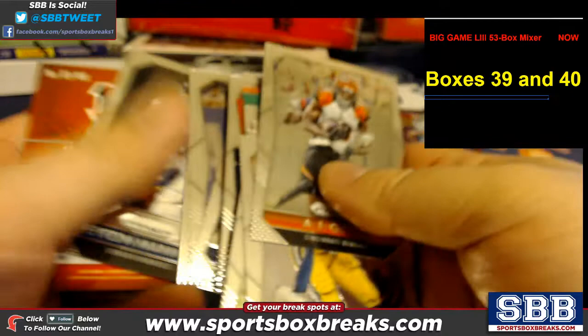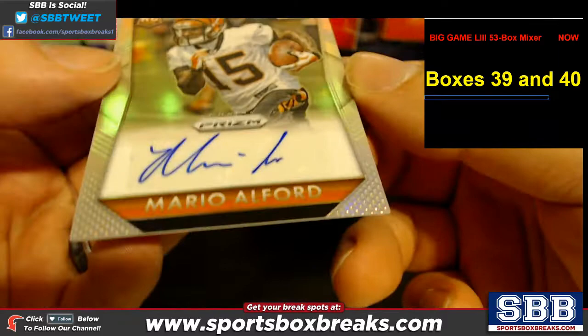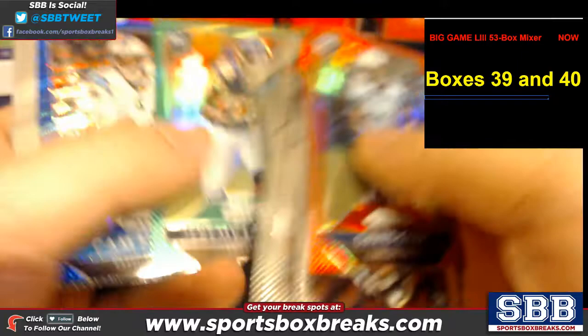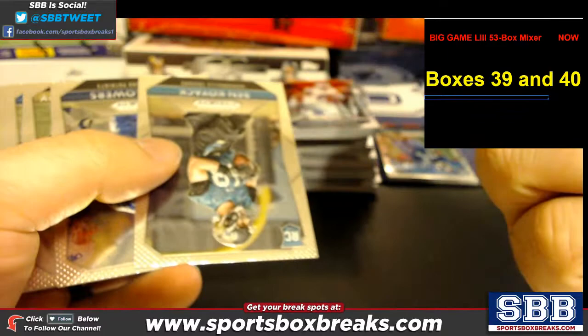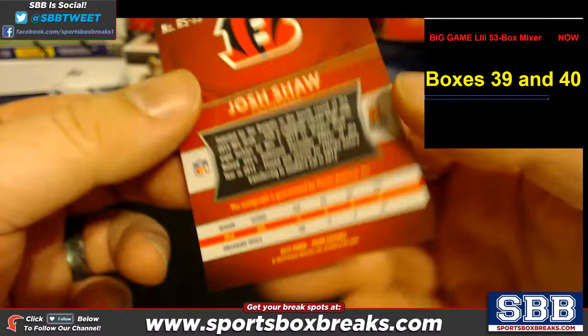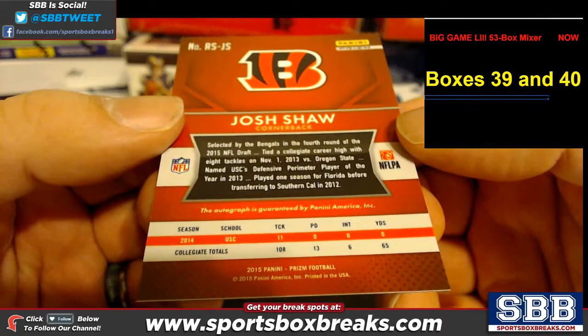Okay. And then Mario Alford to 350 auto, Bengals, Travis S. Travis S. and the Bengals. Okay, see another green coming here. Jeremy Langford. And then Cam Newton, blue, to 150. And, well, it's a Bengals box, I guess. Josh Shaw. There's another Josh Shaw for you. We pulled it in something else, I don't know, our other 2015 product. But there's a Josh Shaw purple, not numbered, but heading to Travis S.